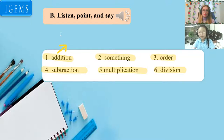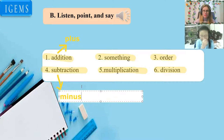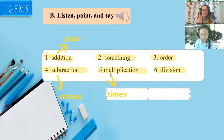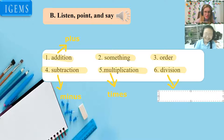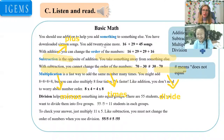Another word for addition. Plus, add. Plus, good job. Another word for subtraction. Minus, good job. Another word for multiplication. Times. Good, that's my girl. Well done. Division, another word. Divide. Yeah, good job. Very nice. It's easy, right? Yes, I remember that fast. Wow, you have a good memory.